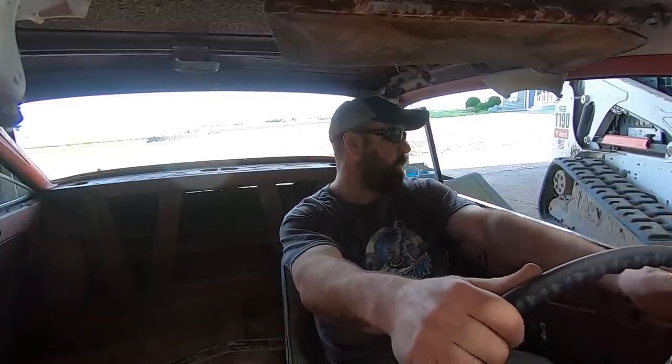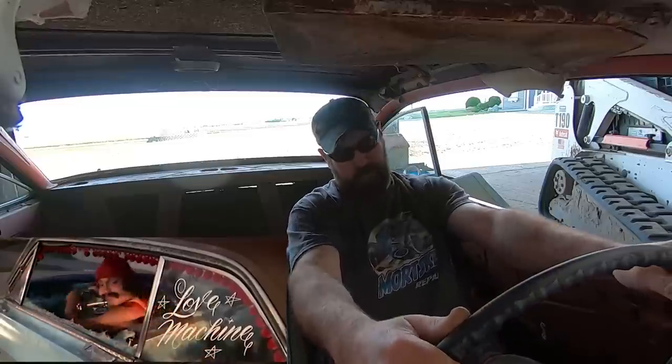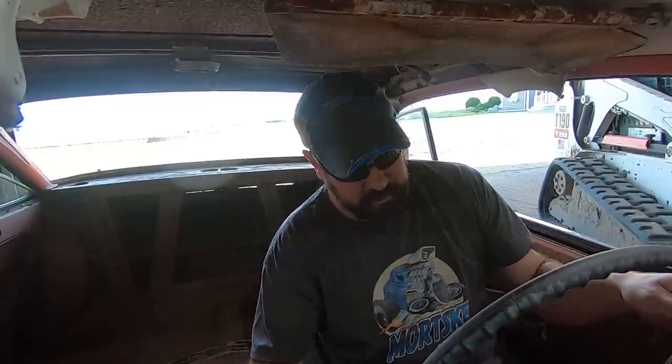Bucket seat things. At least I can't reach the gas pedal, so you don't have to worry about me getting too wild. Well, see if she starts. Park.